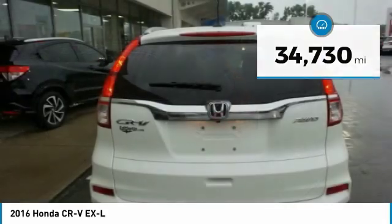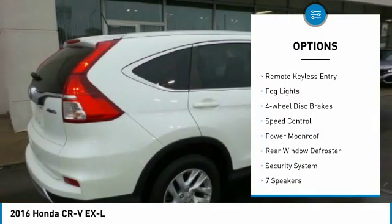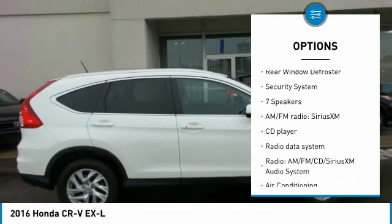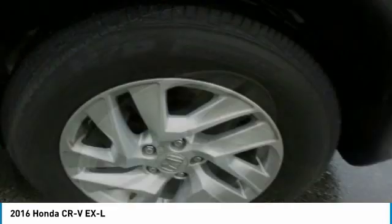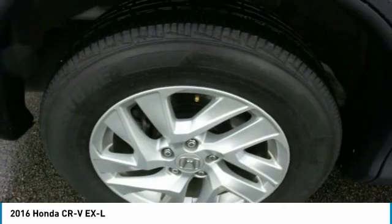Here are some of this vehicle's great options: electronic stability control, brake assist, traction control, remote keyless entry, fog lights, four-wheel disc brakes, speed control, power moonroof, rear window defroster, security system. This beauty is sure to make you the talk of the neighborhood. So call or drop in for a test drive today.